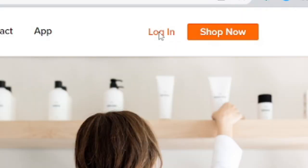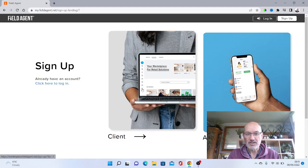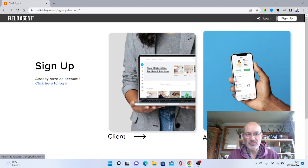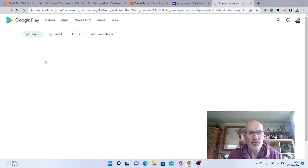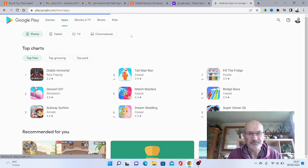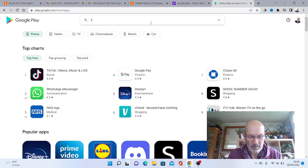We go across to the login button here and then click on create an account if you haven't already got one. You then need to choose whether you are a client or an agent. So obviously you need to be an agent. Become a Field Agent, you get paid. Download the app from the Apple Store or from Google Play. Go across to Google Play itself and search for the Field Agent app.